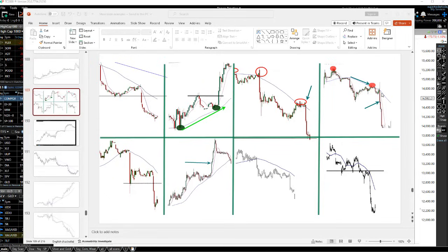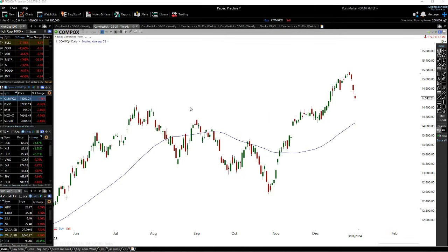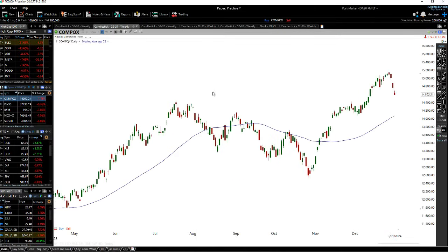And if we get too far away, we're overbought. If we come back to it, then we've now had a nice good reset phase, and we're likely to keep going from there. Make sense? So that's what we're seeing through there when it comes to that.